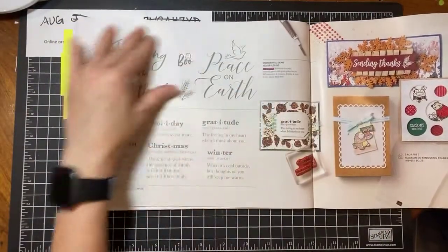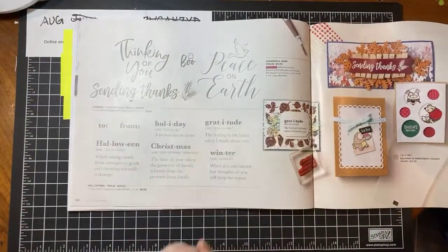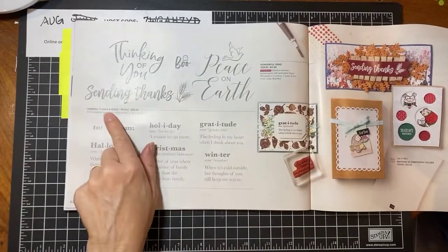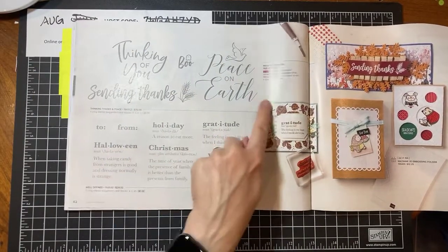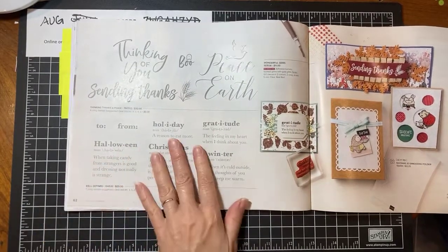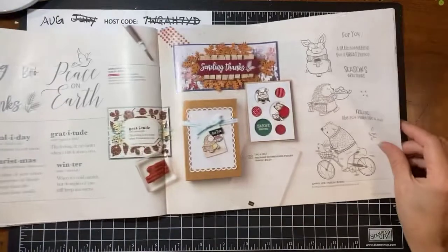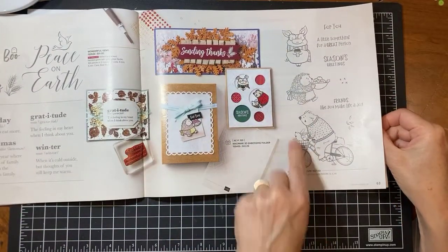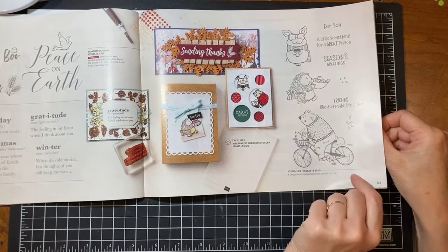Okay, if you like big words, you can stamp some words, add a layer of paper and be done. The big words, thinking, thanks, and peace, are awesome. Here's some cute definitions for the fall and holiday occasions. Some sweet little guys. I really like the hedgehog holding the bowl of apples.